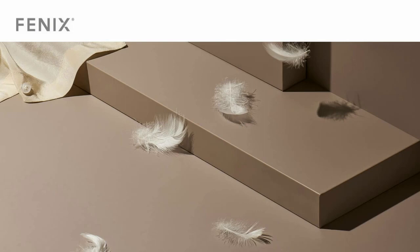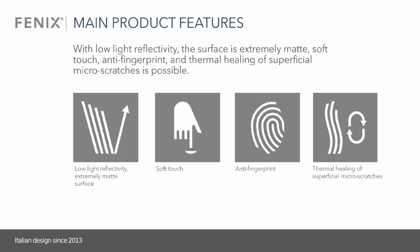And this allows you to create a seamless on-trend design when specifying and having it fabricated. It is beautiful. And when you see some of the other images and sampling, it shows off even better in real life. So some of the main product features of FENIX are that it has a low light reflectivity and it's an extremely matte surface.